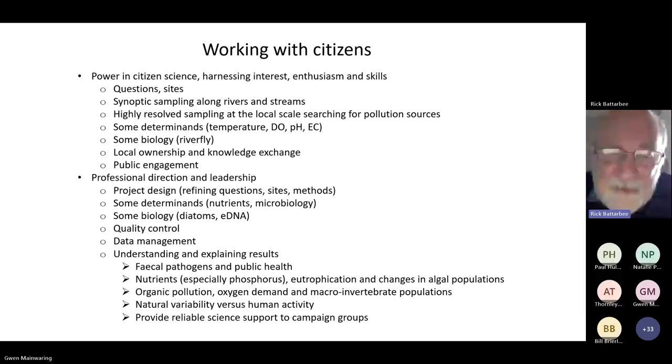Understanding people, pathogen, public health links, understanding eutrophication, algal populations and nutrients, and the organic pollution, oxygen demand, macroinvertebrate story, being able to interpret data and explain what's natural and what's human activity. And then critically, being able to support campaign groups, but making sure that they have reliable science in their campaigning. So that's, for me, it works, but you do need this kind of mixture of abilities and skills and experience, knowledge. Next one, last one, please.